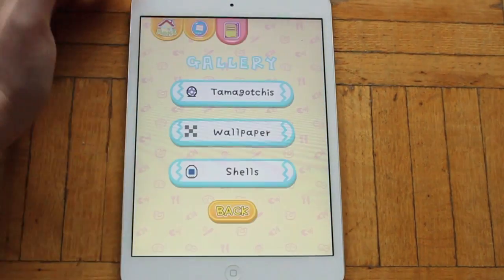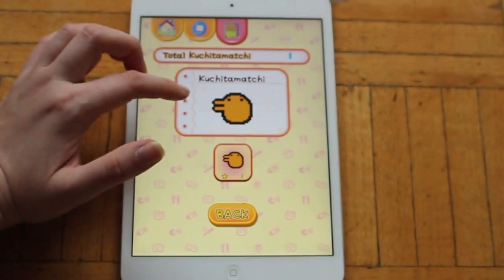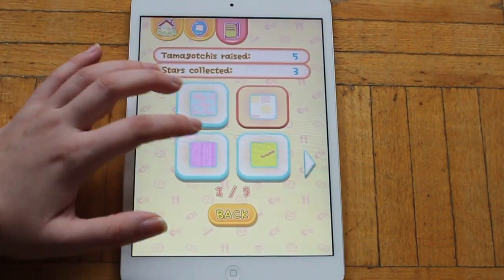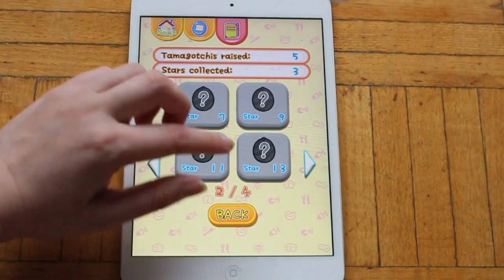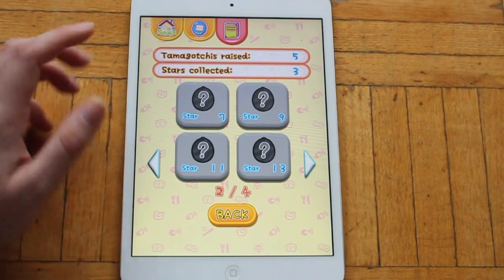The really cool thing about this though is that it tells you what Tamagotchis you got and what their actual little names are, and you can unlock different Tamagotchis, or you can unlock different wallpapers and different shells for them. Once you raise 13 Tamagotchis, you can unlock different shells. It's stupid, but it really makes me happy.